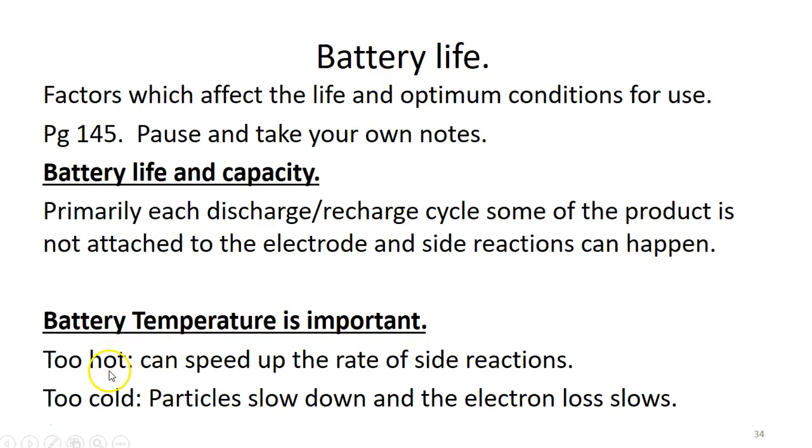Everything speeds up when it's hot, and that includes all the side reactions. If you have your battery too hot, then you can speed up all the different side reactions and the battery won't work very well anymore. If everything's too cold, everything slows down and the electron loss slows, so the voltage that you get from the battery would decrease. I should have added that.